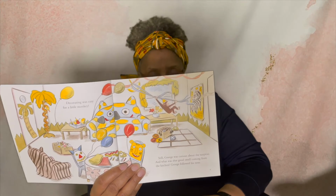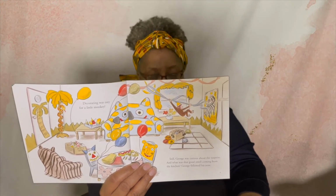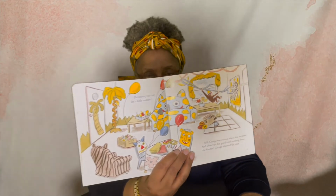Now, boys and girls, make sure when you decorate, you get help from your parents or your big brother, big sister, your aunt, your uncle, your older niece, your older nephew, whoever. Don't do it by yourself. This is a very interesting decoration that George has. But George was more interested in the smell that was coming out of the kitchen.